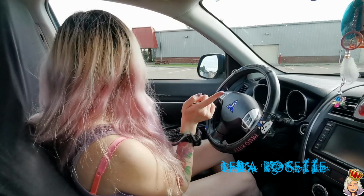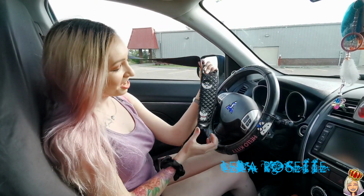Okay, so you guys, the last thing I wanna show you are these seatbelt covers I got. So they look like my dog, but like an angry version of her. They're so cute. Anyways, that is pretty much all for my car tour.